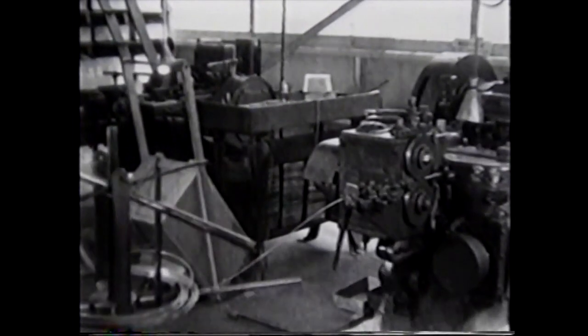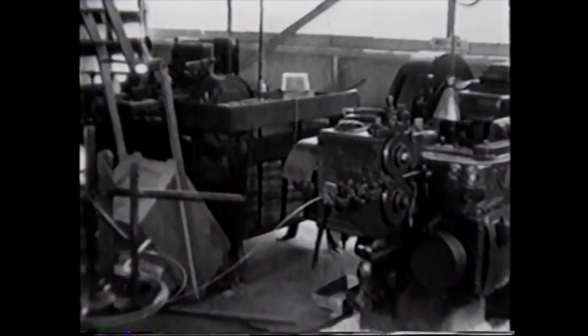These automatic rivet-making machines, cutting steadily away at coils of dural wire, biting off exact lengths, upsetting the heads and repeating, can turn out as many as 1 million rivets a week.